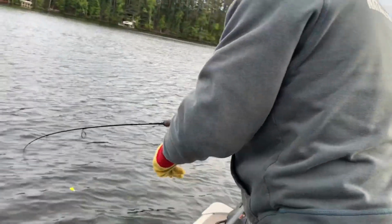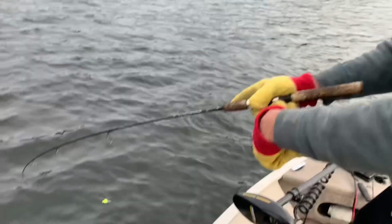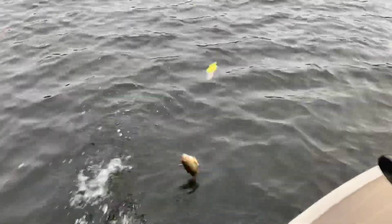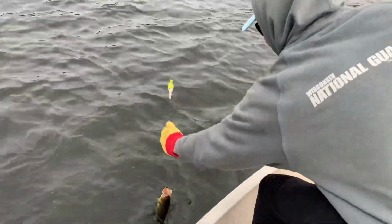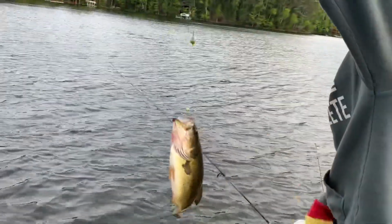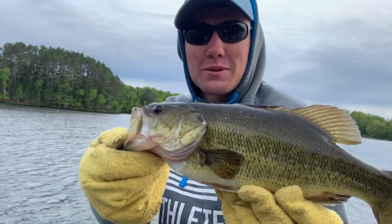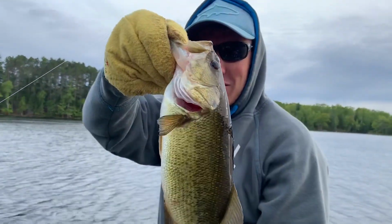Oh, looks like a sewer trout. I think we got a sewer trout. Oh, it's a sewer trout. Whip him. Look at that sewer trout. Now that is what you come to Hayward, Wisconsin for, right there. Nice sewer trout.